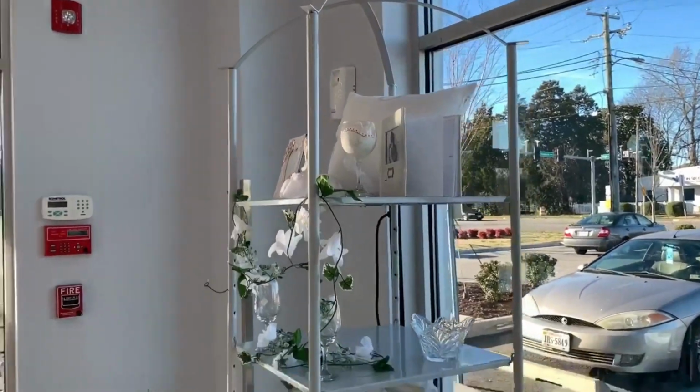I think I'm gonna keep checking back there to see if they have any more. But yeah, I love this. They actually had a whole little area of things for weddings, which I thought was so cool.